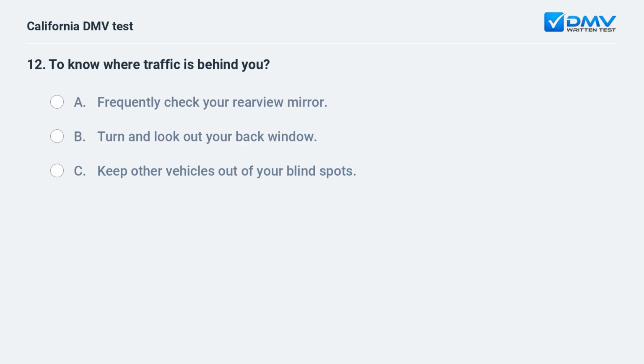To know where traffic is behind you, A. Frequently check your rearview mirror. B. Turn and look out your back window. C. Keep other vehicles out of your blind spots.